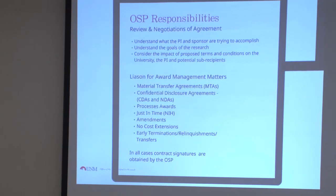Of course, like I said, understanding the goals of the research, consider the impact of the proposed terms and conditions to the university and the PI, potential subrecipients. So in the situation that I'm describing with the material transfer agreement, we're working with the federal government. It's NIH subaward from UCLA to us. So we have to make sure that we're in compliance with federal requirements. We're not just working with a pharmaceutical company. The pharmaceutical company is providing us the compound. So, you know, it's a lot of layers that we have to look through.